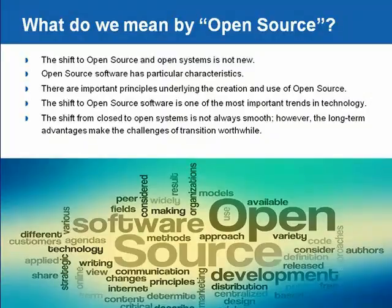Now, the advantages of open source, which we'll expand on later in this webinar, make the move away from proprietary systems one of the most important trends in technology of the last 5 years, and certainly of the next 5. And as we'll see, that shift is not easy, but for most organizations it's certainly worthwhile and often essential.